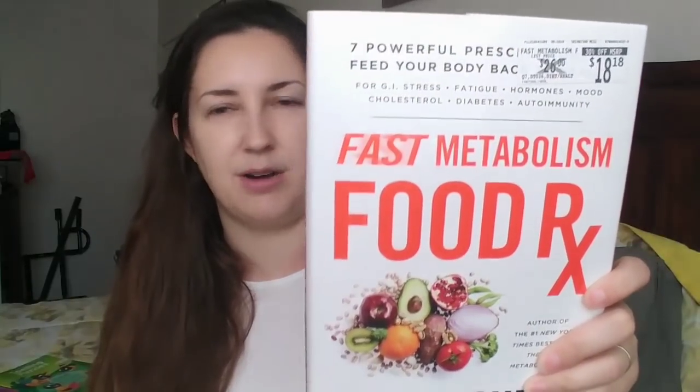And then in the book section, they had a lot of books, so make sure you check out the pictures. But I decided to pick up this one and check it out. This one is called Fast Metabolism Food RX.